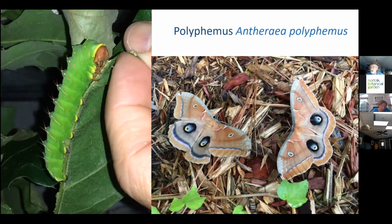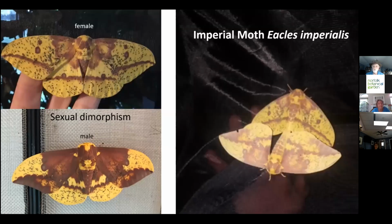Very similar to the Luna moth, by the way. Polyphemus moth and Luna moth, people confuse those all the time. So, the imperial moth. This one is sexually dimorphic in the sense that there's really a lot of difference in the pattern for this. Although I've seen even more dimorphism and even some different colored males with a lot more coloration on the very part of the hind wing there. But those ones over to the right, those are mating imperial moths.